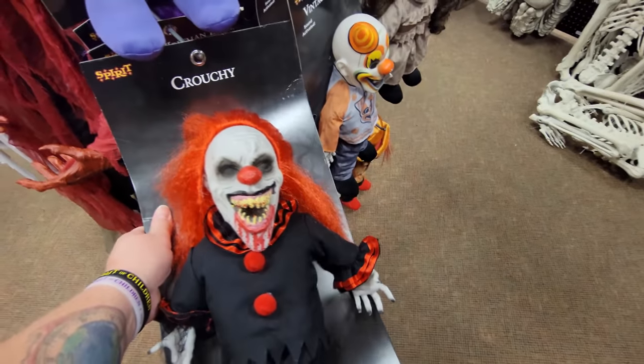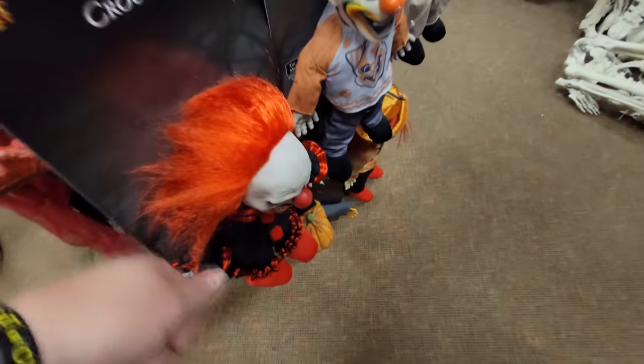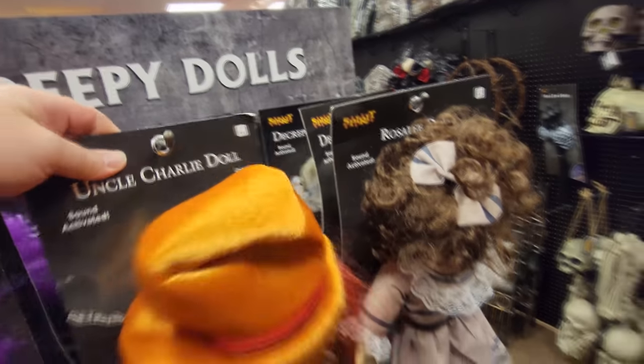I've been looking all over for Crouchy. Now I find him in two stores today. Look at this guy. The one I bought has no hair, and you can see where it's just glued on right there. So somebody probably grabbed it and ripped it off. But we got three Hugs dolls. We have an Uncle Charlie, who's behind him. Vintage Clown doll behind him.